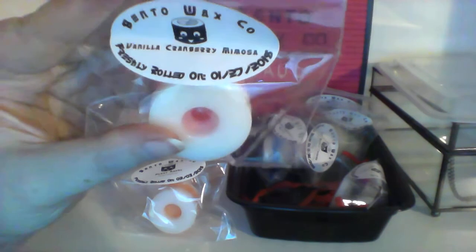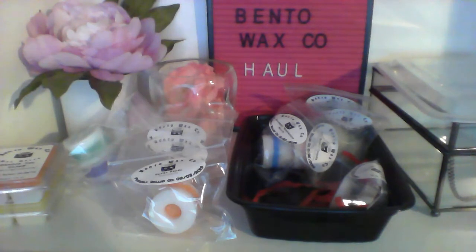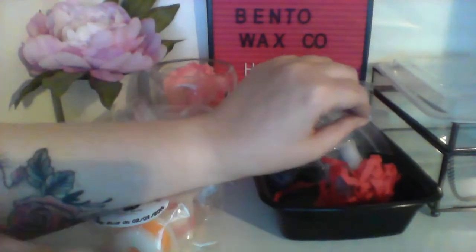Then we have Vanilla Cranberry Mimosa, and that is a pink and white. I don't really like this one. There's something powdery. I can smell the sweetness from the cranberry, but maybe the vanilla is a little powdery, or maybe the mimosa has a little bit of a powdery floral. There's just something powdery that doesn't appeal to me. So that's definitely not my favorite. Not my least favorite, just not my favorite.